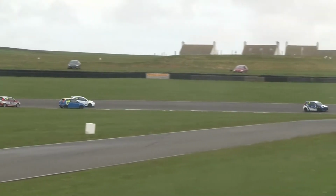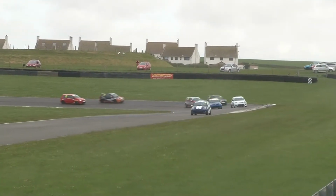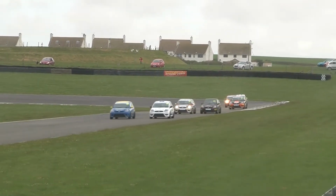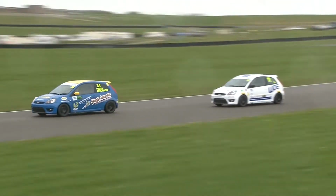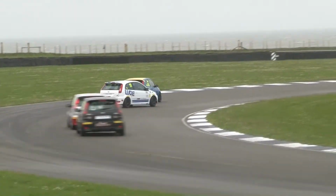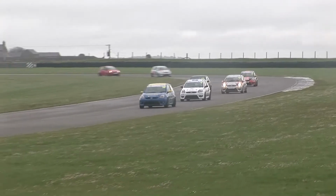Up the inside goes Michael Higgs, the blue car, challenging Rob Cox, who gets it all sideways. Rob is hoping to bounce back from a DNF in race 2 at Snetterton, side by side with Higgs for second place. Then it's Geri Nicosia in 4th position at the moment. He got the first fastest lap of the year, you might remember, at Silverstone. And Rob Cox getting it very sideways.